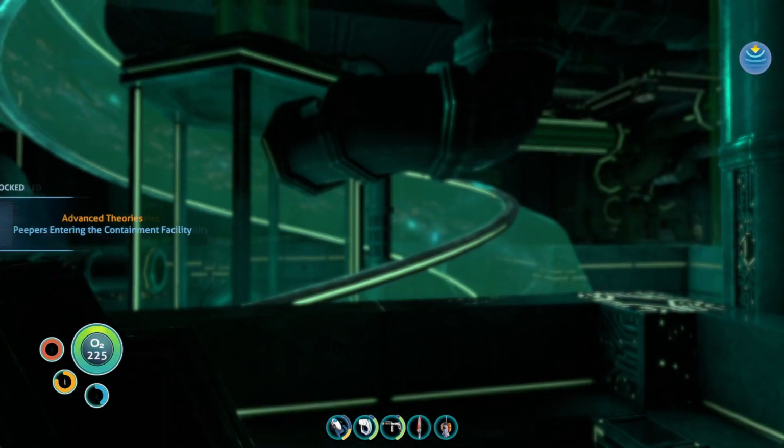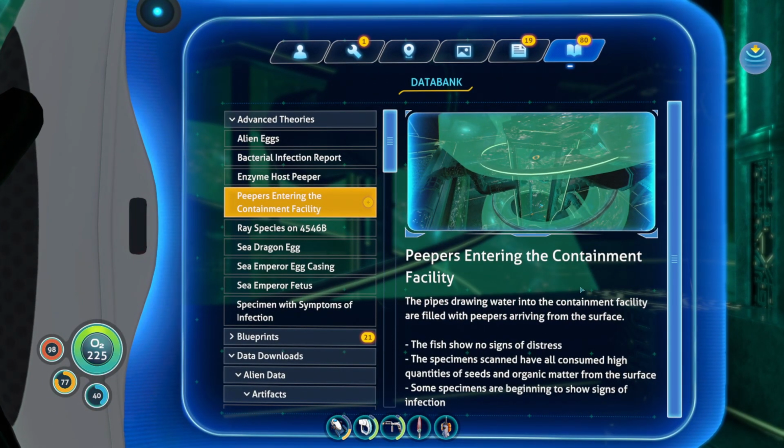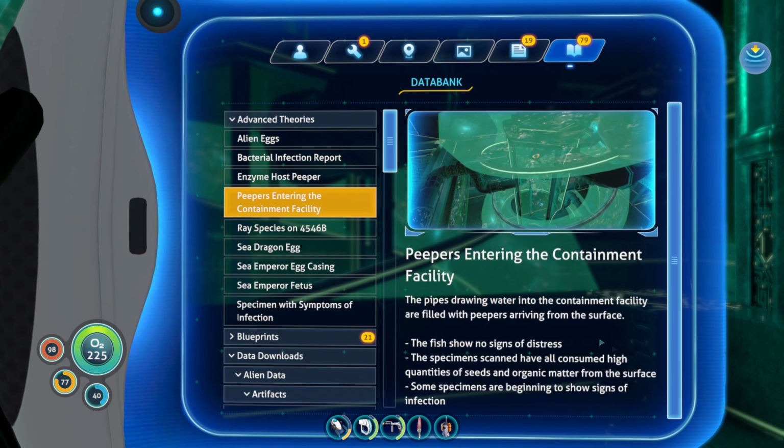Inflow pipe. Peepers entering the containment facility. The pipes drawing water into the containment facility are filled with peepers arriving from the surface. The fish show no signs of distress. Specimens scanned have all consumed high quantities of seeds and organic matter from the surface. Some specimens are beginning to show signs of infection.